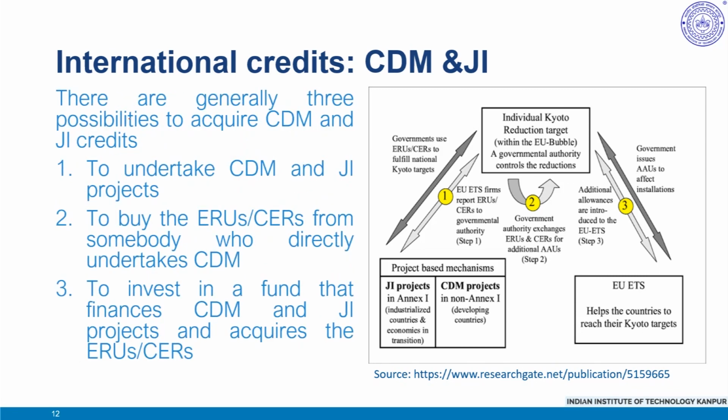To be precise, there are three possibilities to acquire CDM and JI credits. These are JI credits and CDM projects. CDM projects are in non-Annex 1 developing countries, while JI projects are in Annex 1 industrialized countries and economies in transition. The first one is to undertake CDM and JI projects. This option is particularly attractive for international funds and establishments in non-Annex 1 or transformation countries in which CDM and JI projects can be undertaken.